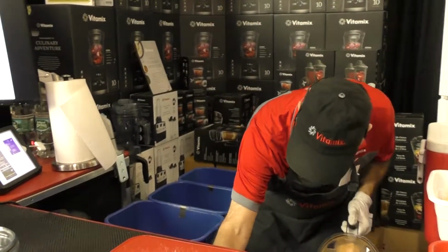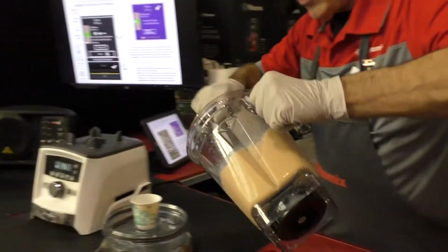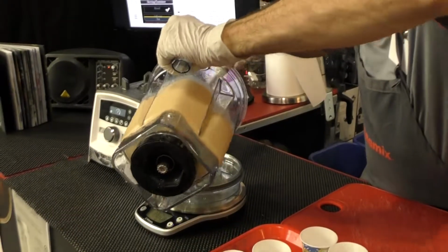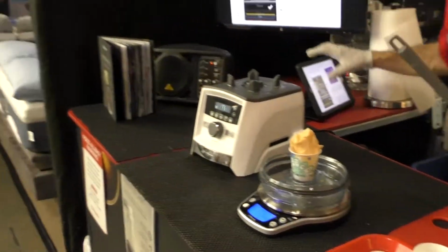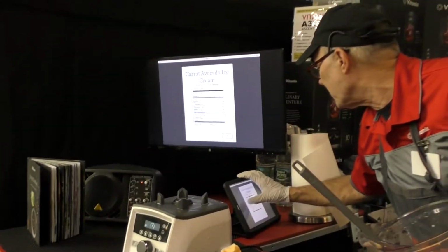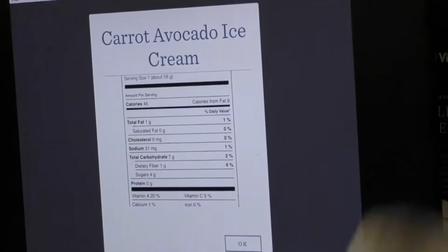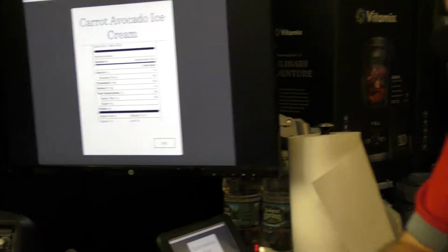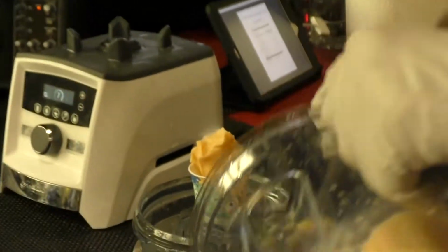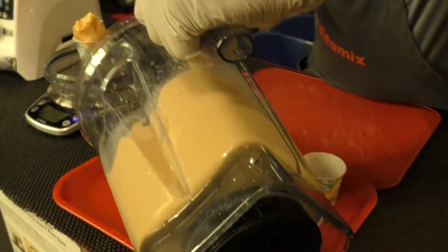Beautiful, beautiful ice cream. So we'll spoon a little in here first and take a little nutrient reading. Now the way you do that, right there in the middle it says track serving. I'm going to track the serving. There you go. That's the nutrition facts for the single serving. Now that's a pretty big serving, but keep in mind, this is mainly ice. That's why it's so low in calories.